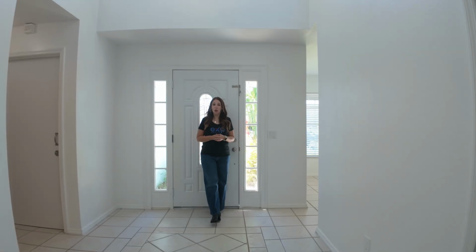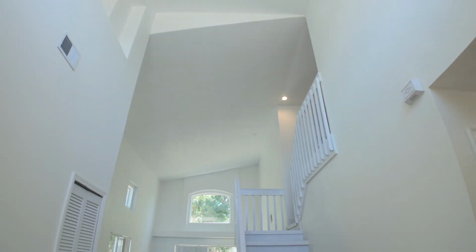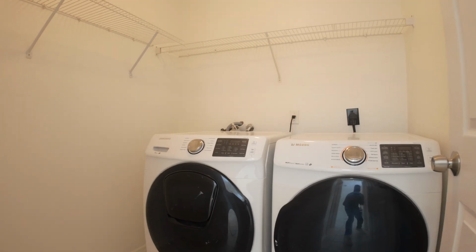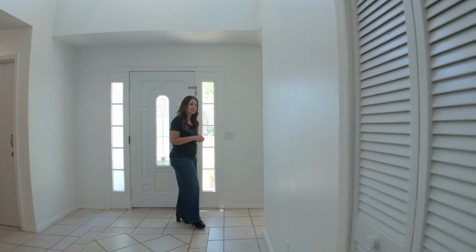As soon as you walk into the home, you notice the super high ceilings, the windows that let in lots of light, nice chandelier, and directly to the right, you have a half bath, your laundry room, and your one-car garage, but we're gonna go ahead and take a look at the kitchen first.